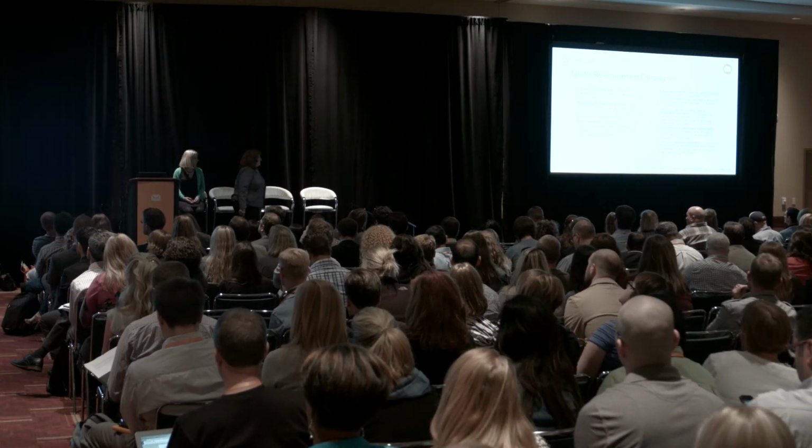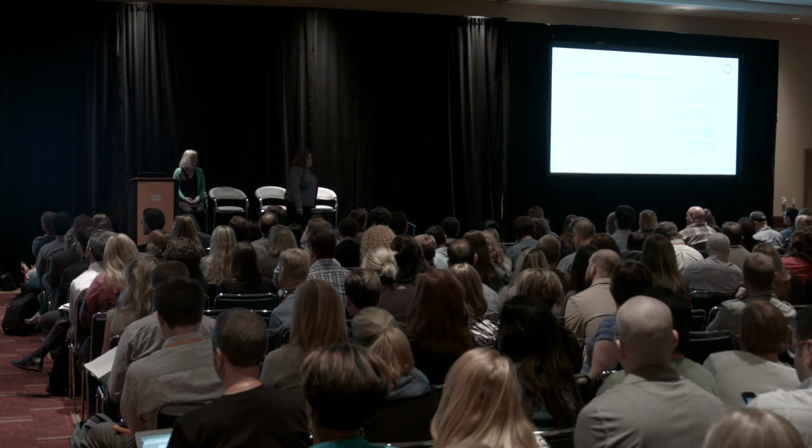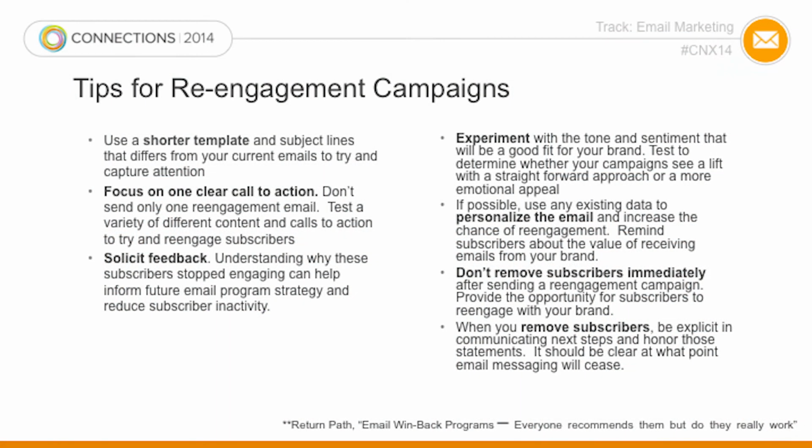So, tips for re-engagement campaigns. I stole this from ReturnPath. They're one of the partners we use, and I know ExactTarget uses them too. But there are some things that they suggested, and I just thought this would be a helpful slide for all of you. Obviously, a shorter template, and really important, the subject lines. We talked about that already. One clear call to action when you're doing re-engagement.